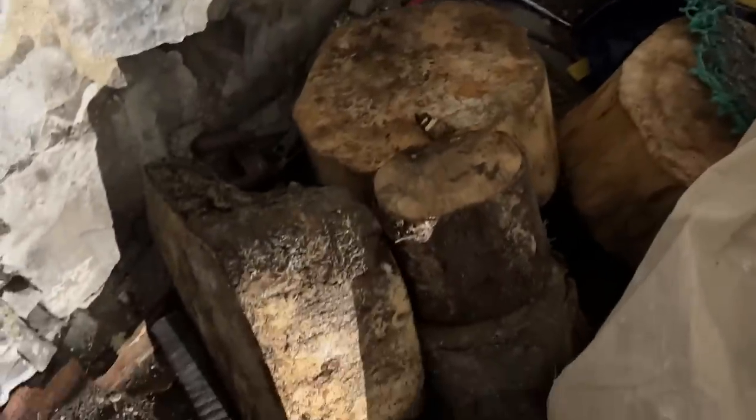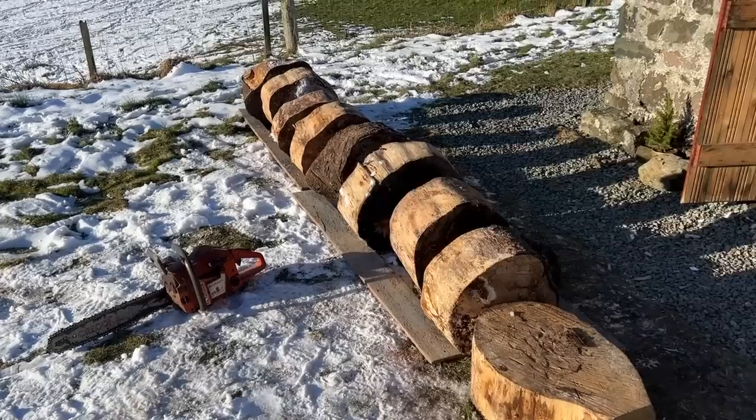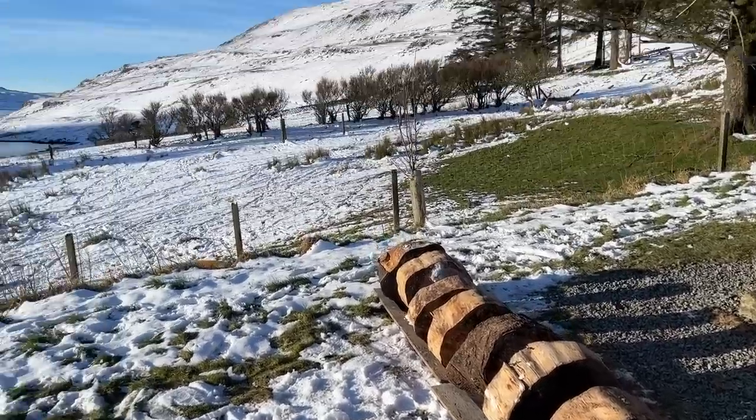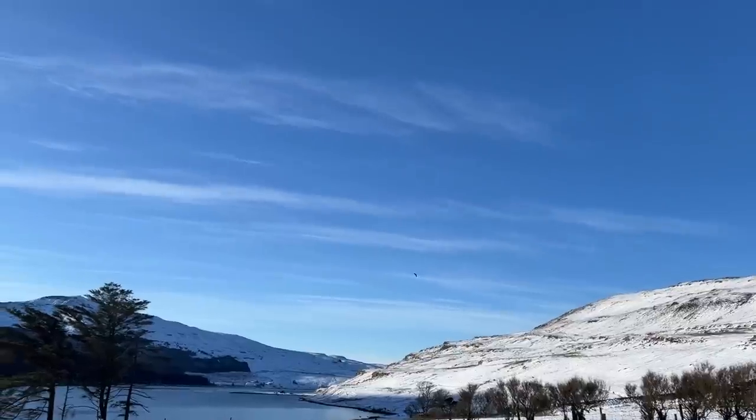I'm going to get the chainsaw out first, obviously. Let's get started. All of these have got to be split. You can imagine how much room they're taking up. Oh, and there is a sea eagle. Just as you do.